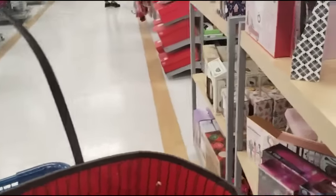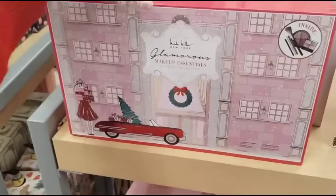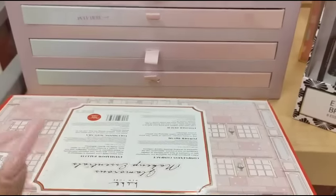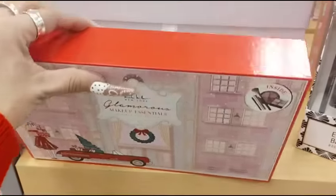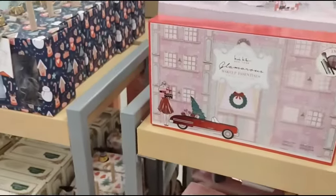Hold on. Nicole Miller Glamorous Makeup Essentials. I really like the packaging. That is super nice. All right. $7.99. Let me know if you guys want me to do ornaments, and I will do ornaments for you if you want that to be done.